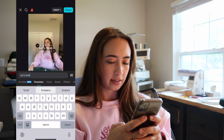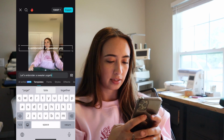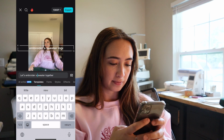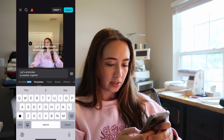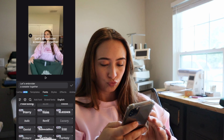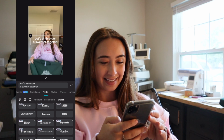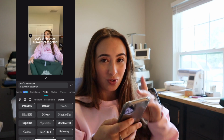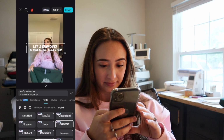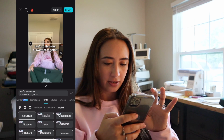Let's embroider a sweater together. Okay, and then I like to go like this. Let's look at fonts. Honestly, I should pick one, but I think I change this every single time, which is not good. Pick one and stick to it, but I think this is what I do. Ooh, I don't like that font. Go back. Okay.